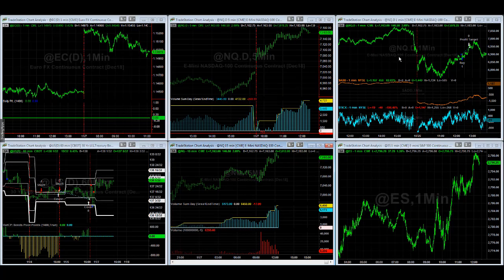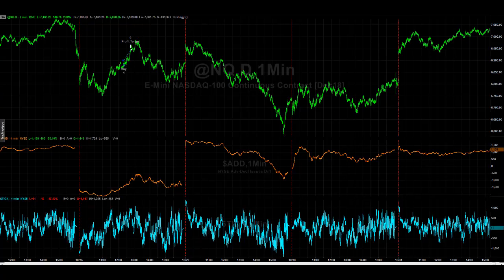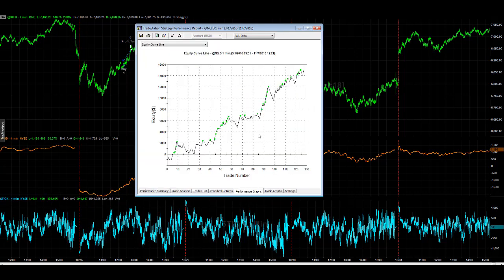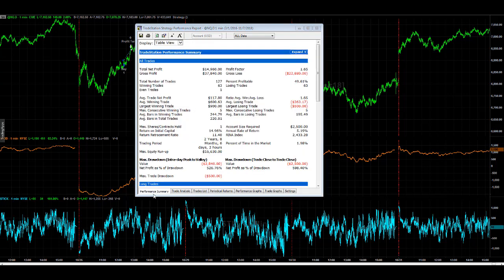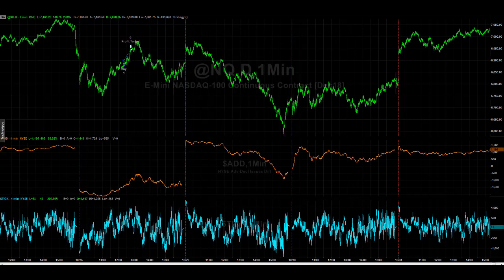What else do we have? We have ADD pop, and it looks at the advanced decline line. It is long only. Here are the results. These are strategies that we've developed recently or pulled up from the past and have been watching and are now considering adding at the right time into the portfolio. Most of them are NQ strategies, and we have a bond and a euro strategy. So that's ADD pop on the NQ.